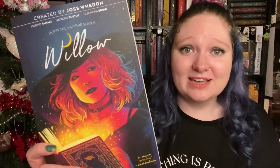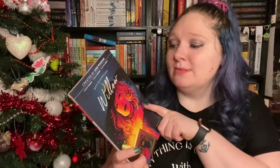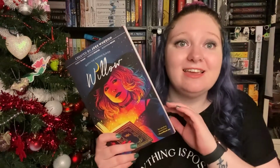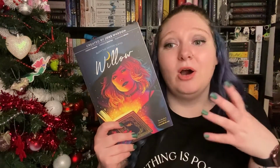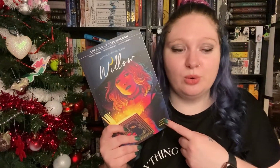Then, because Jamie is an absolute darling, he got me Willow Volume 1, which I'm so excited for, because if you know me, Willow was my first girl crush. She was the start of my bi awakening, and nothing's really changed. So I'm very excited. I have been reading the reboot comics. I actually just read Buffy Volume 3, so I think I've got 2 more that I need to read before I get to Willow, and I am buzzing for it.